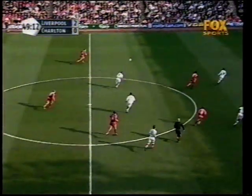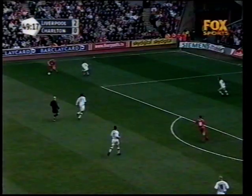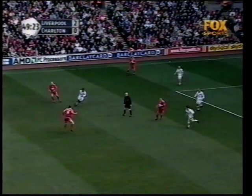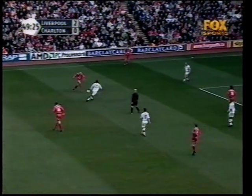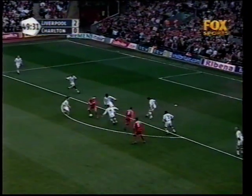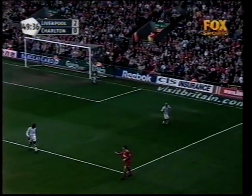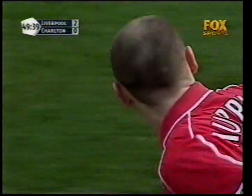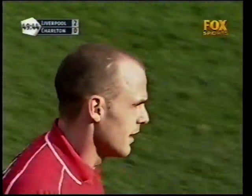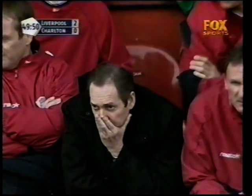Here's Dietmar Hamann. Now, John Arne Riise. Berger wanted it played in early. Riise favours a more patient approach and uses here Danny Murphy. Now Hamann. Murphy looking to combine with Berger, but he feeds Michael Owen. This is good play from Liverpool. Murphy, though, couldn't work it through the first time. Šmicer hadn't gone on, as Murphy had anticipated he would. Some good crisp passing, though, from Gérard Houllier's team.